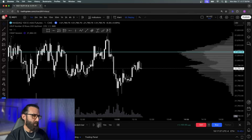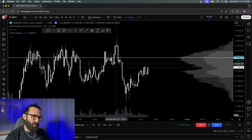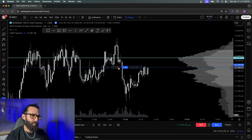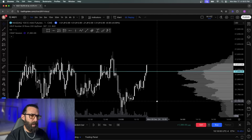For me, it's been playing really nicely. So this is interesting. We got a consolidation here, but it looks like we want to break right back up to this area of consolidation. I'm going to take the buy. This area of high volume. I'm going to take the buy, but this one's a little bit dicey. I'm going to take the buy right back up there. We do get it. Nice.